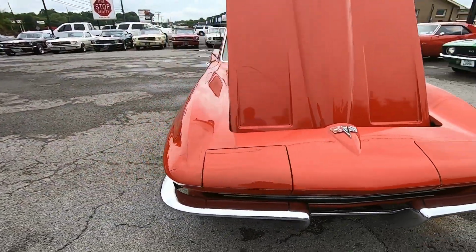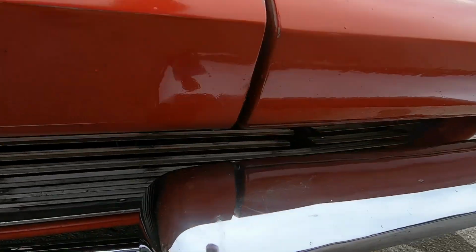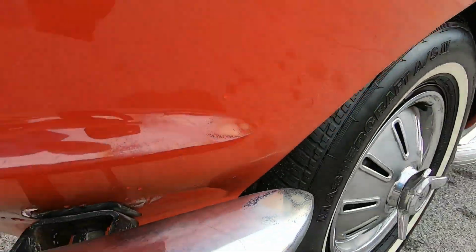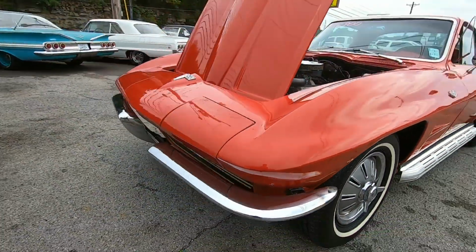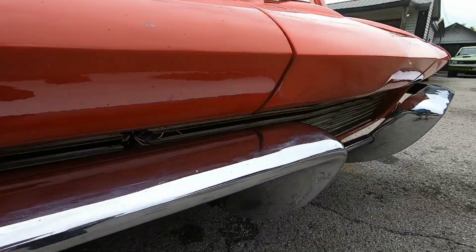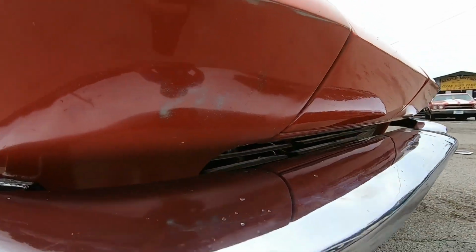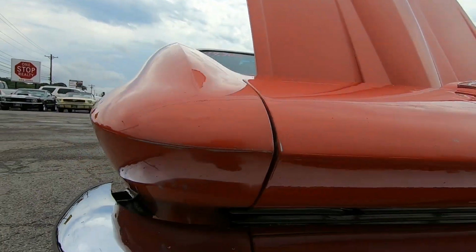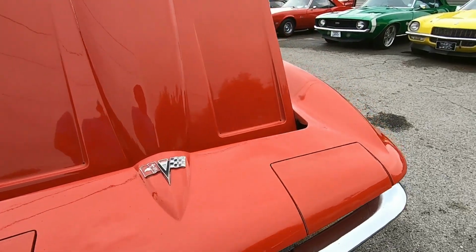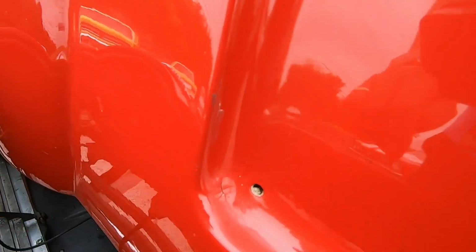Starting up here in the front, checking out the bumper. It's not perfect. It does have little scratches, chips, some haziness. Both sides here, it looks like they buffed into the paint. Kind of hit the edges a little too hard. We're going to be popping the headlights up here shortly. The drain holes on the hood, but there is a little crack on this one.